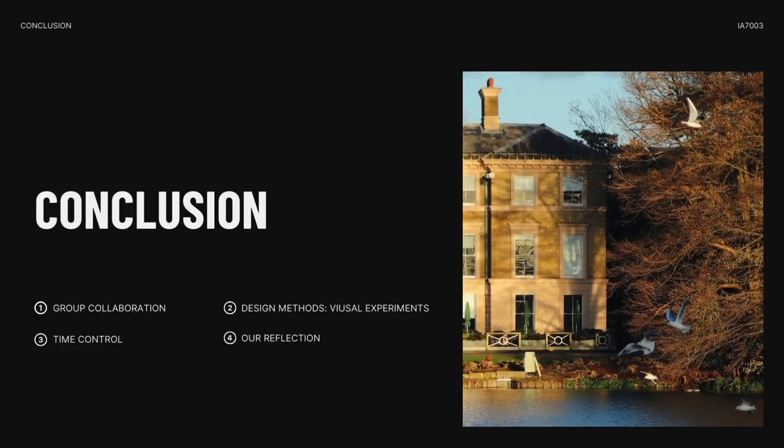Overall, in our presentation, we discussed our project, how we collaborated, our individual contributions, and what we learned. We came up with many ideas and tried different visual experiments. Although some didn't work due to technical issues, they still inspired our project. Through observation and research, we identified local problems and created designs that we believe can be useful in the future.